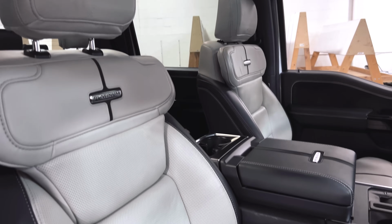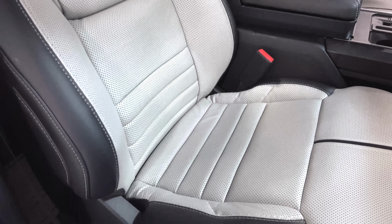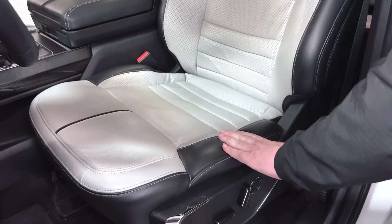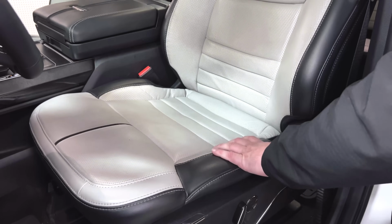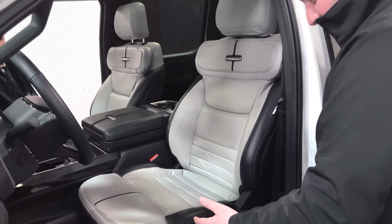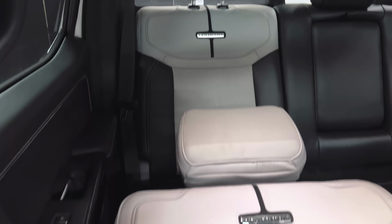Let's go ahead and look at these seats. Again, this is the Platinum version. We have a perforation in the center. The perforation is leather. Okay. Bolsters are vinyl. What most vehicles that do have a leather option are doing: vinyl bolsters, leather insert. We know that this seat has a lot of functions. This seat can lay completely back so that a customer can sleep and rest.